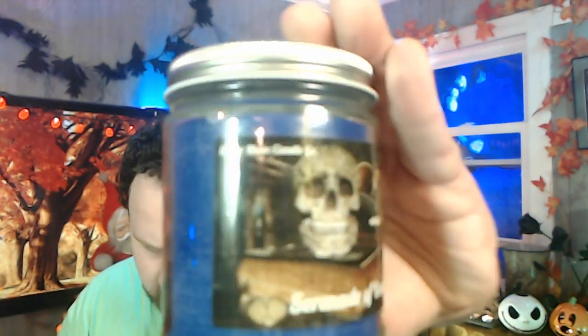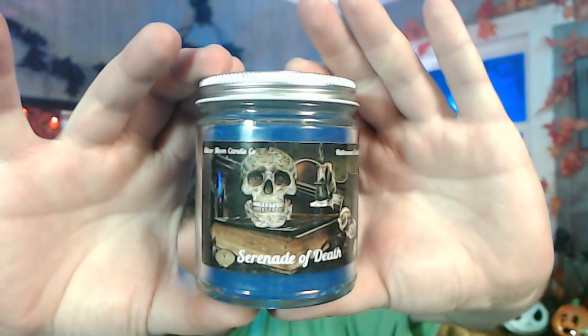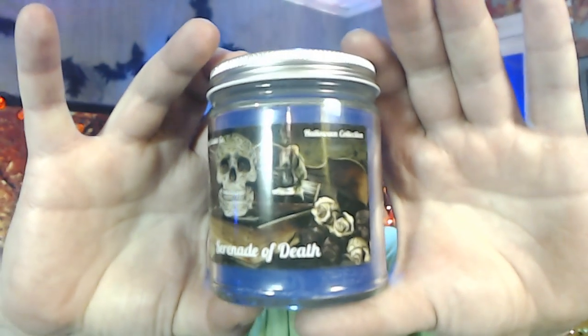Okay, and then I'm getting ahead of myself here. We have, come on. Serenade of Death. Love this label, look at that. Violin, a Stradivarius, some white roses, a candle, and a skull that's like encrusted with Celtic designs and jewels. Very Edgar Allan Poe. Oh man, you guys are killing me with these candles. That is really nice. Okay. Come to me.